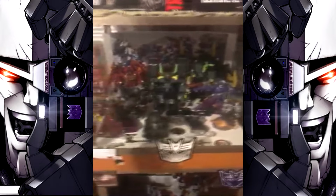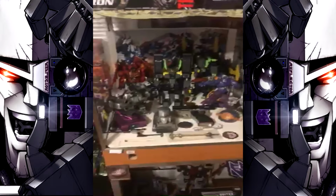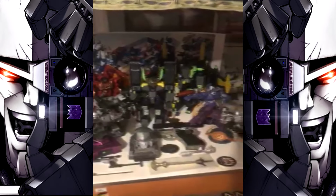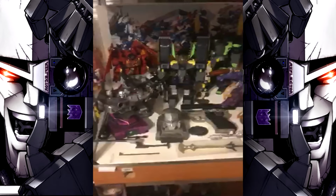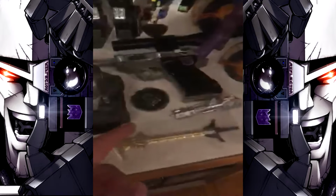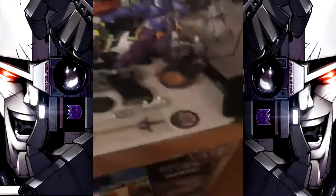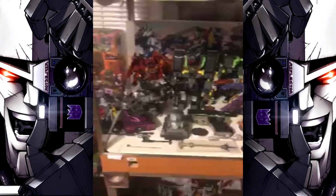This is my most expensive case where I put all of what I consider showcase pieces, including my main lucky draws, unreleased Megatrons, statuary, and things like this sword that are exclusive in some way. And this is the unreleased masterpiece Megatron coin, which you can see has a maximal symbol on the back. And of course, G1 Megatron's in there for old time's sake.